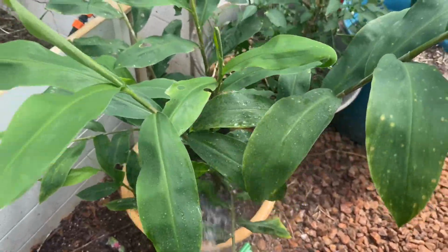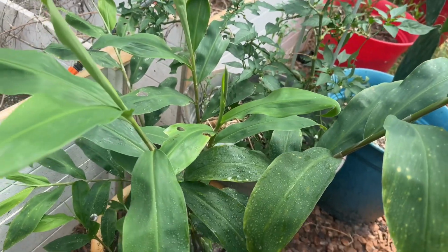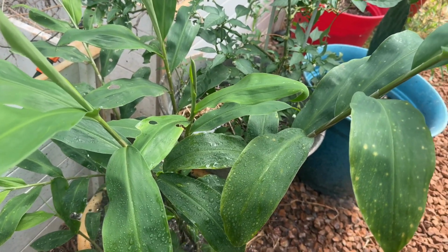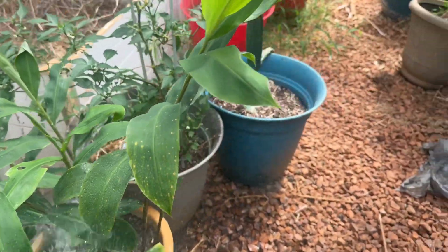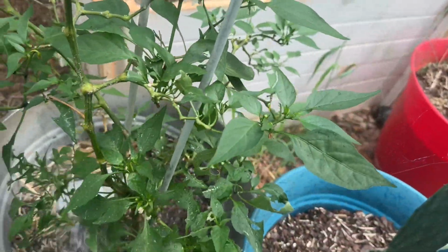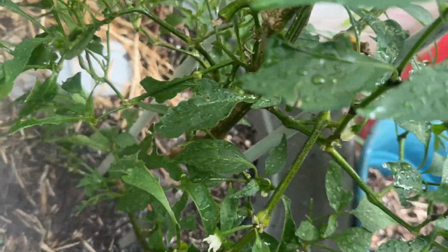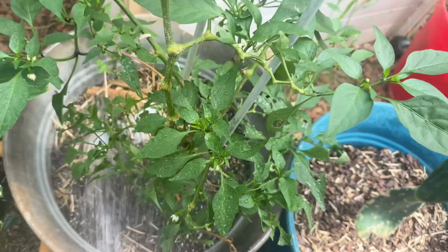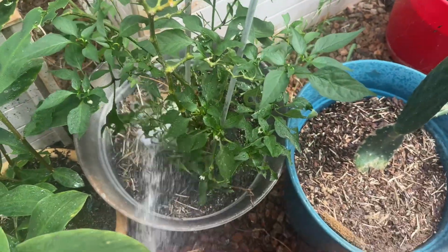This is a ginger plant, but not your regular ginger. They call it shampoo ginger because you can make shampoo from this plant and wash your hair. This is a jalapeno pepper plant. The flowers are starting to bloom, so I should be able to pick more peppers pretty soon.